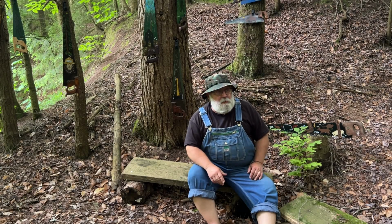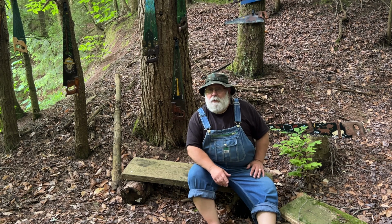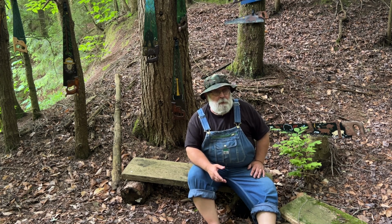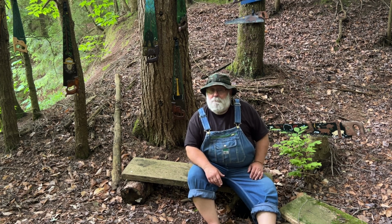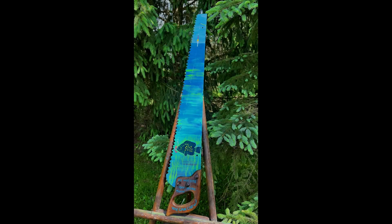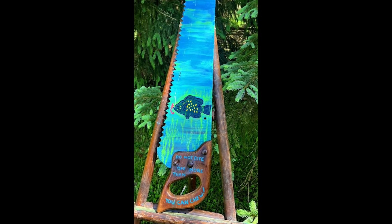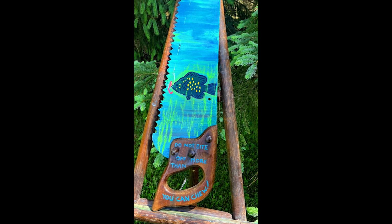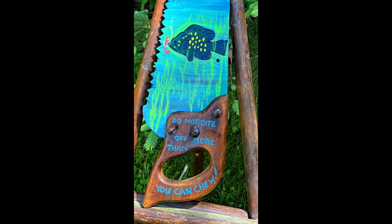Speaking of fishing, here we are at the Outdoor Art Gallery, and I can't remember if I showed everybody this painting that I did, and it is of a little sunfish, and he's about to bite a hook baited with a worm, and the title of it was "Don't Bite Off More Than You Can Chew."